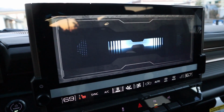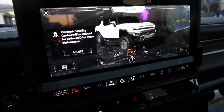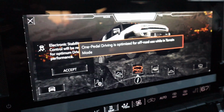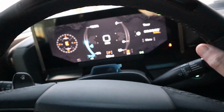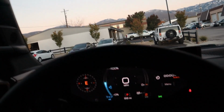Now also, if you do choose the terrain mode as your driving mode, you'll notice that there's a button over here and you click that. That's one pedal driving. So that's where you can essentially just use one pedal to drive this vehicle off-road. You step on the gas, it'll move forward. As soon as you let off the gas, this vehicle will come to a complete stop. So it makes it maybe a little bit easier to go off-roading, especially when you're rock climbing and you don't want to keep jumping from the gas to the brake pedal.